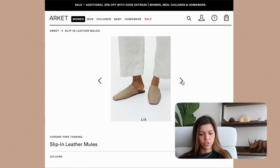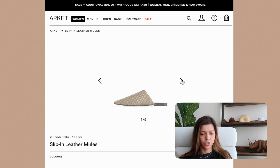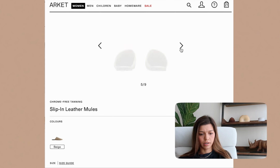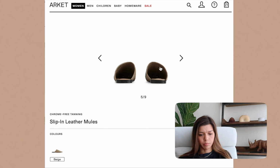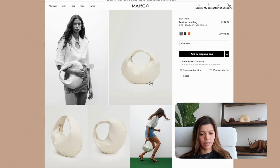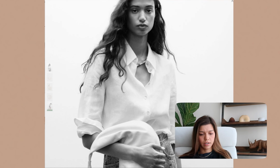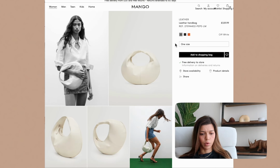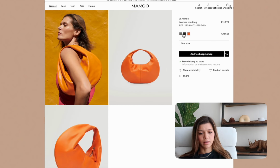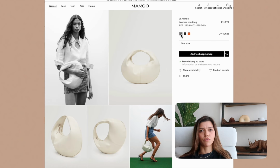In the shoe section, we're slowly moving into the shoe section. The mules are really cute at Arket. We missed this bag by Mango. It's leather and it's rounded. It's a little bit like the Bottega style, bigger size than the one I have. Looks really cute, and I think it's going to be bigger time now for the soft bags.